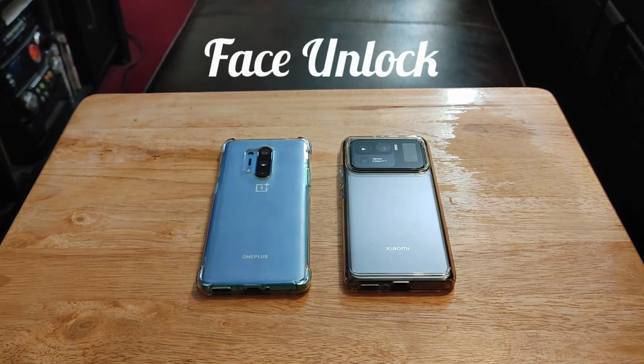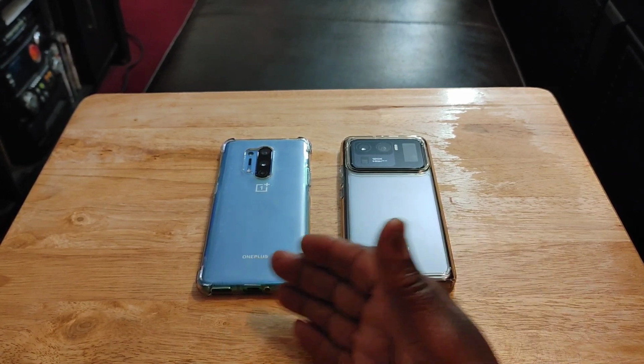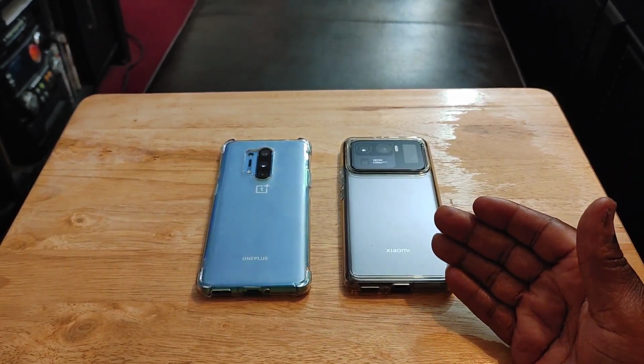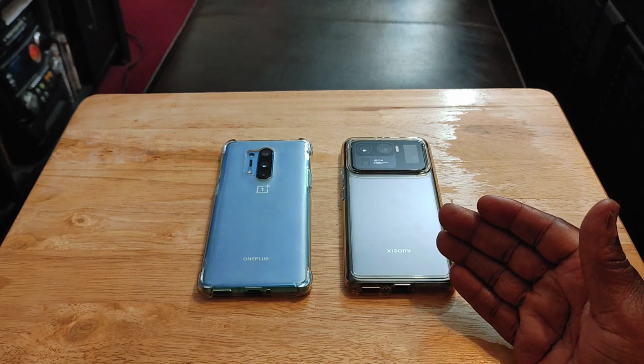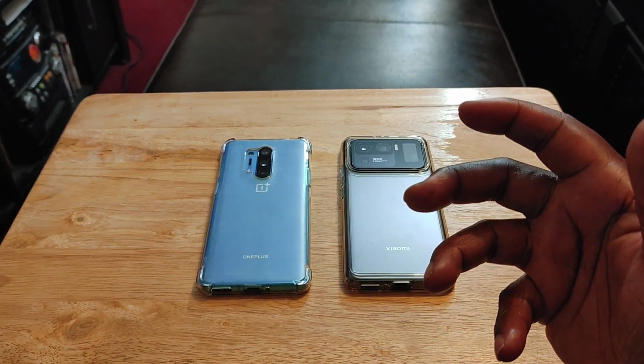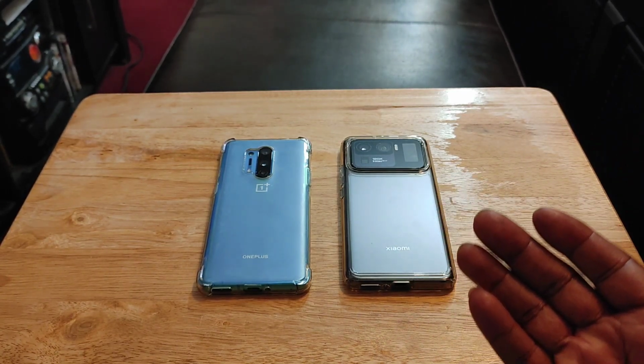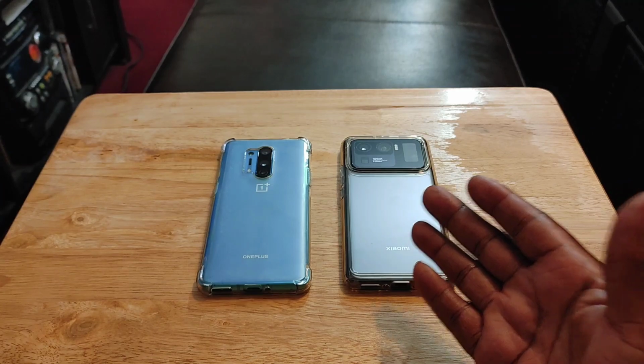Next, let's talk about Face Unlock. Face Unlock is on both of these devices, and both are really, really good. But the Mi 11 Ultra's is a little bit faster, and it also has raise to wake, so I could just raise the device near my face, and it'll open up the device right to my home screen.